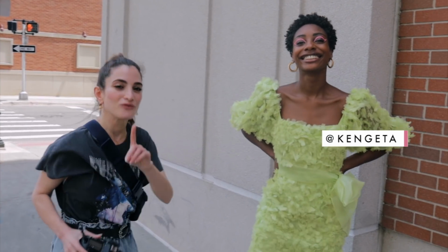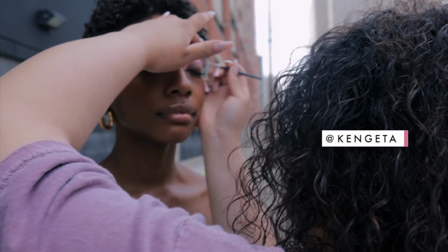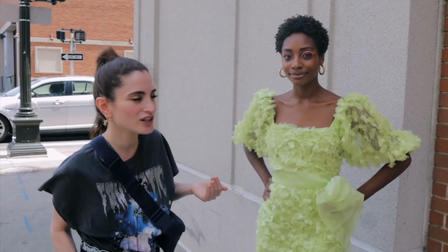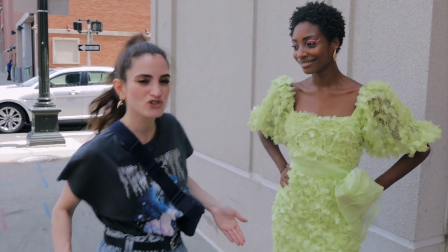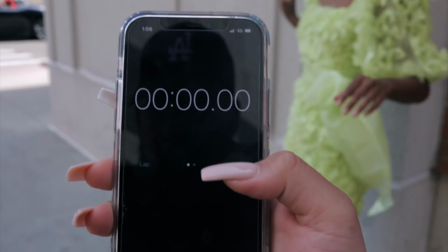We have our beautiful model Kendall here today. Fun fact, by the way, Christina actually did the makeup on the model, which is very fitting for today's video. Beautiful graphic pink liner, and then I just put her in this dress. So it's a team collaboration today. I'm really excited. You have 5 minutes to take just the best photos.